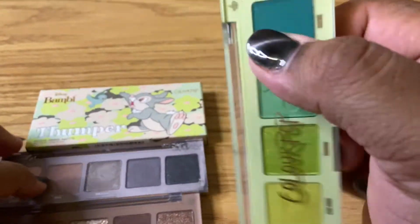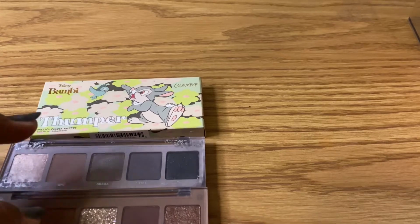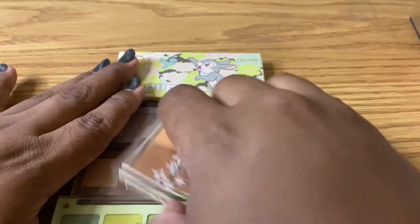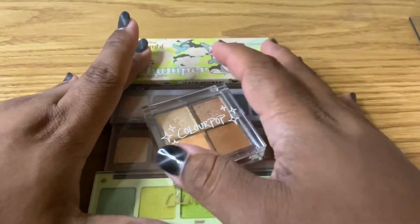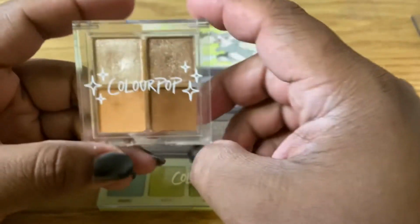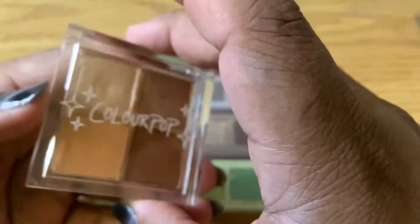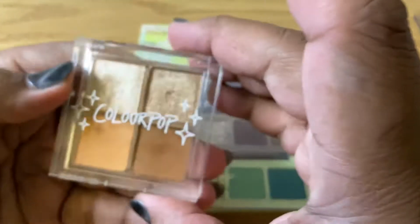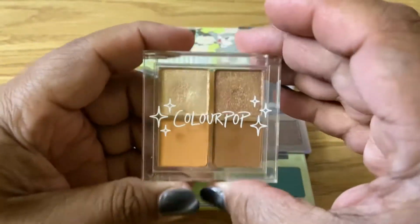Alright, so we're going to start with some little palettes. These are all my small palettes. The 5 pans, 4 pans, and I think there's a quad in here somewhere. You have a little quad, which I'm obsessed with. So we'll start with the quad. I love this. There's Citrus Fizz. I need to get more of these. It has 4 shades, 2 mattes, 2 shimmers.